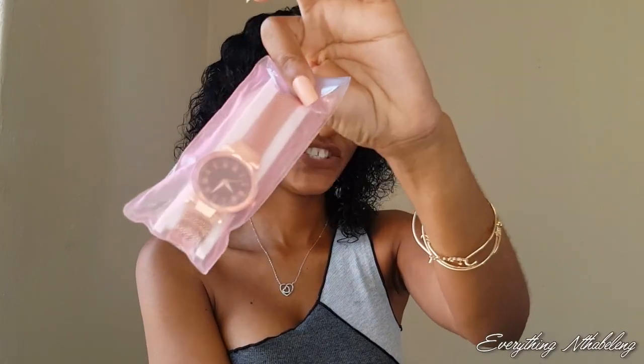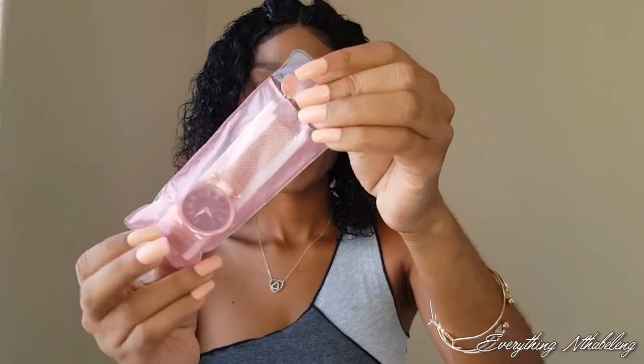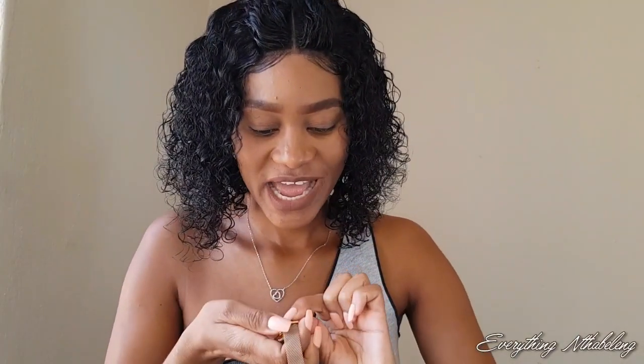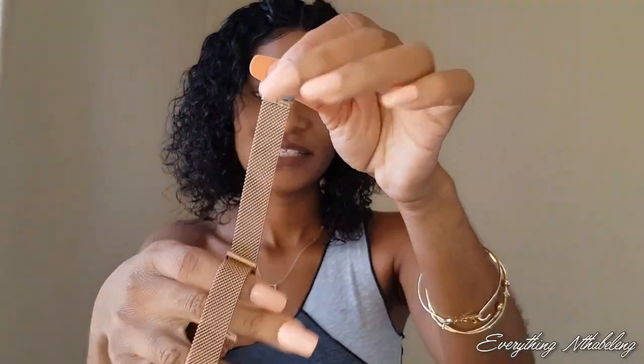And then voila! This is the watch, guys. I love, love, love it. I love it so much. And only the magnet, I don't know if it's really good. It has this magnet here.